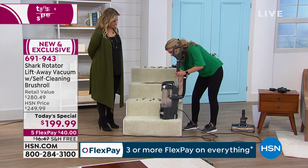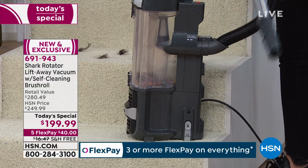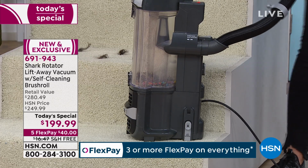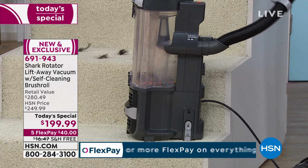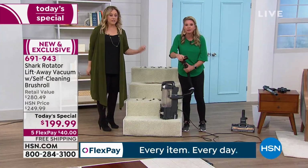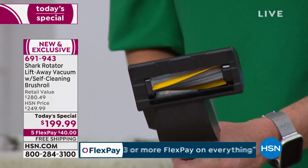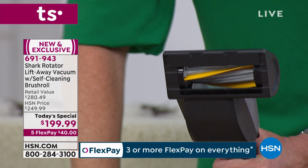I'm actually going to take away the wand at this point, which is a beautiful metal wand, because I really want to show you this air-powered tool that we're including, and this is the tool that's $49.99 by itself. So I just wanted to show you that. Why is it $49? Well, let me show you. Watch this, don't blink.